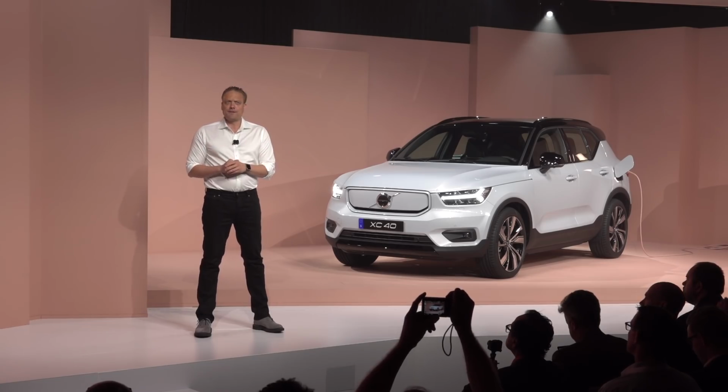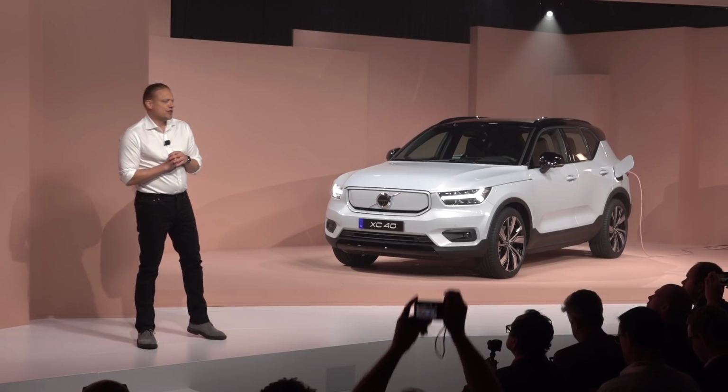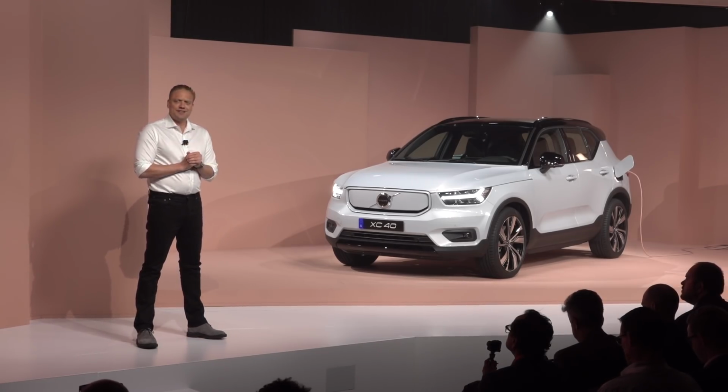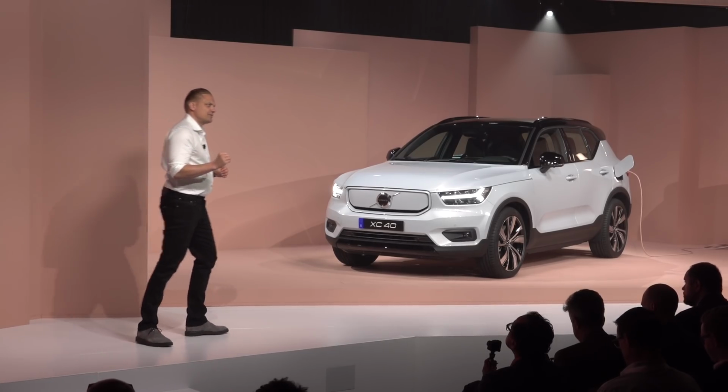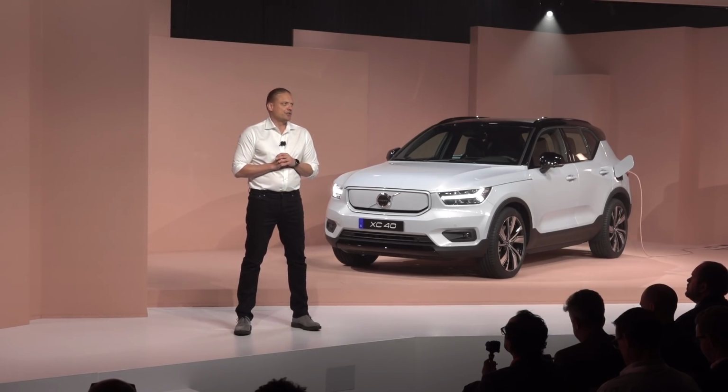Wind, water and sun. Now this is an issue the car industry alone cannot solve. We need cities, we need states, we need countries. We need help to build an infrastructure and supply of renewable energy.